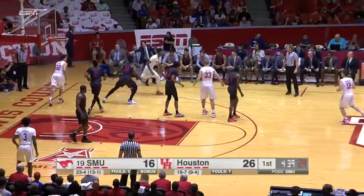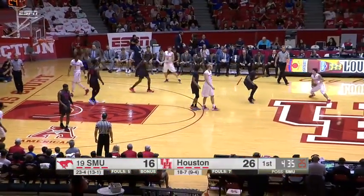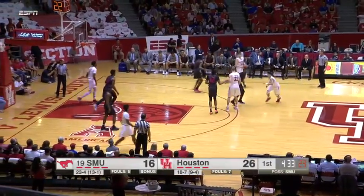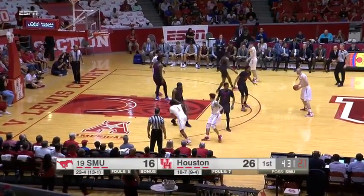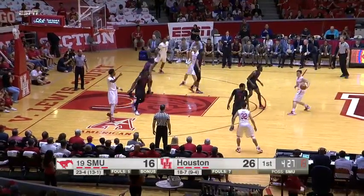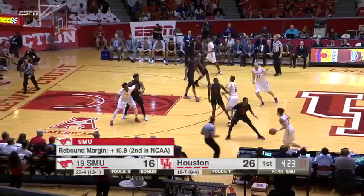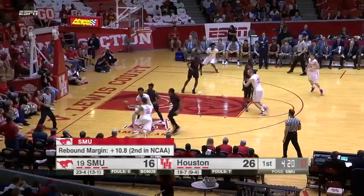Because the shot hit the rim before the rebound was fought for, the Cougars have a fresh shot clock to work with. SMU out-rebounds its opponents by 11 a game. Kelvin Sampson's emphasis to his team in practice, to his big men, was you've got to go get rebounds. You can't wait for them to come to you. You got to go get them. 10 to shoot for the Cougars.